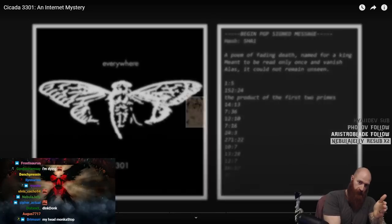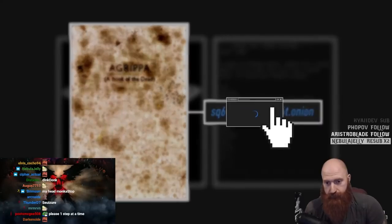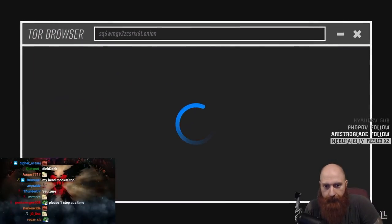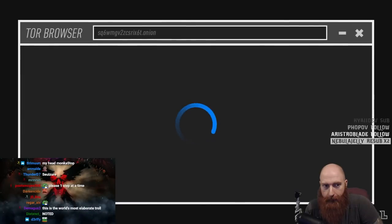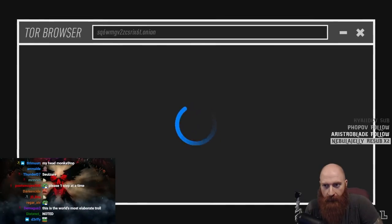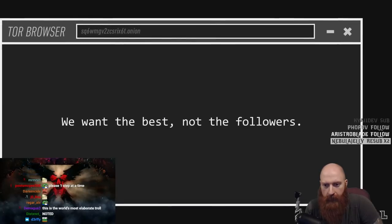The riddle led to a book, and the book led to a website. But here, the puzzle took an unexpected turn. Only a select group of first arrivals to this website were accepted into the final stage of the puzzle. The site eventually closed down with a message, "We want the best, not the followers."